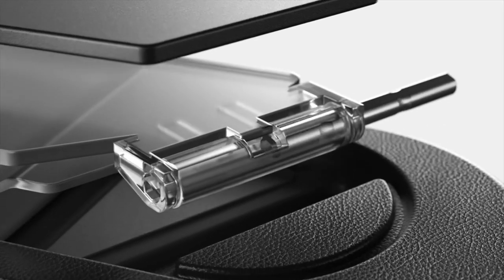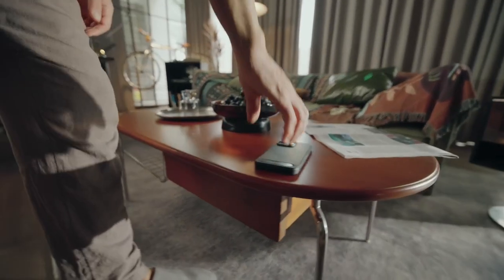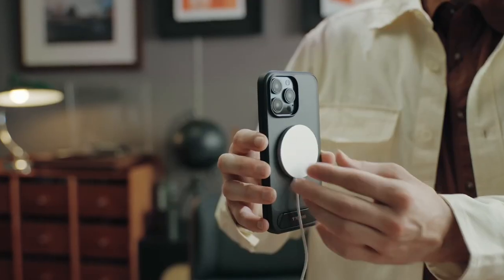Versatility shines with the flexible stand, tested to withstand over 30,000 folds. Made with high-carbon steel hinges, this stand ensures durability whether you're watching shows horizontally or on video calls vertically. Best of all, it folds neatly into the case without adding bulk, maintaining a sleek profile.